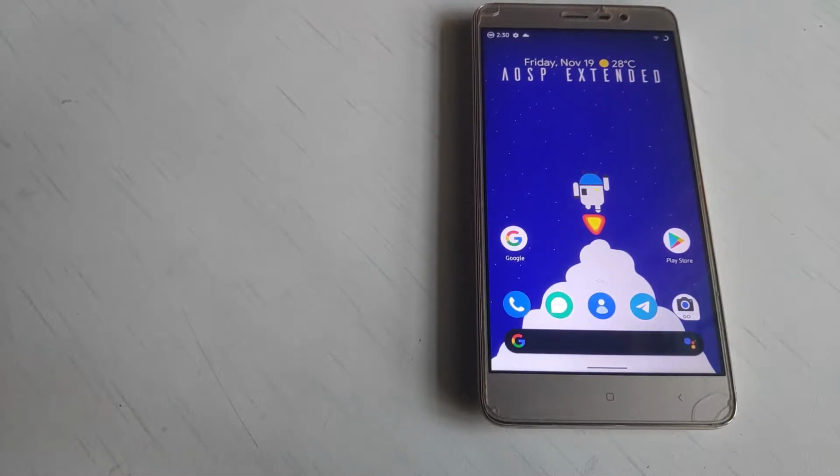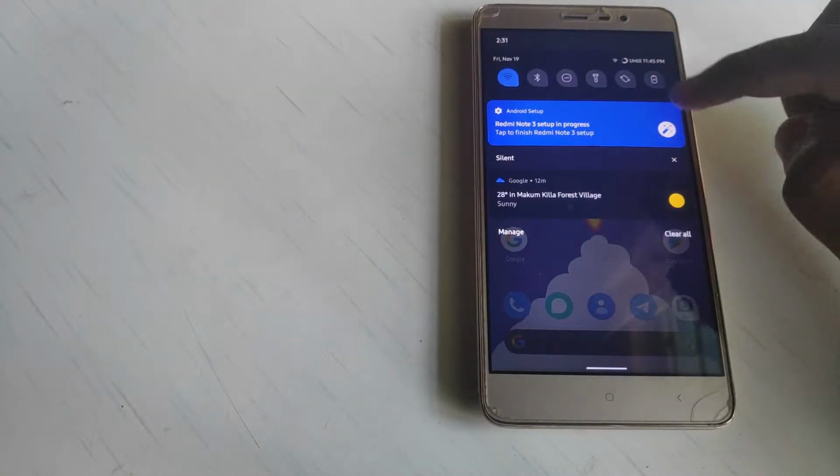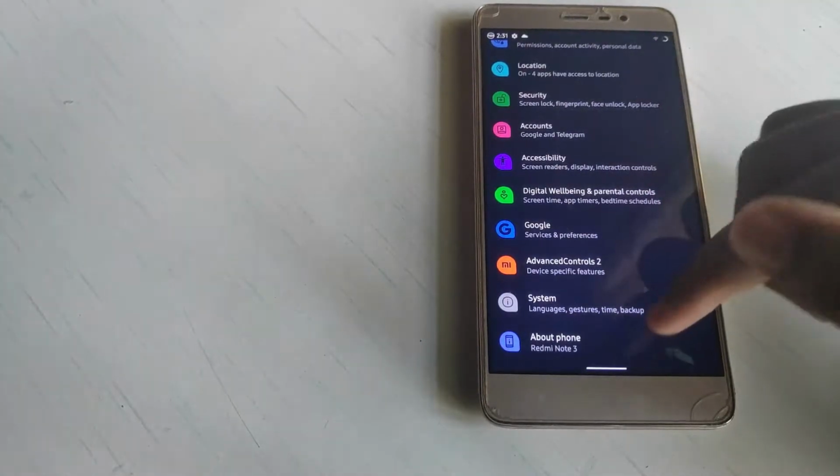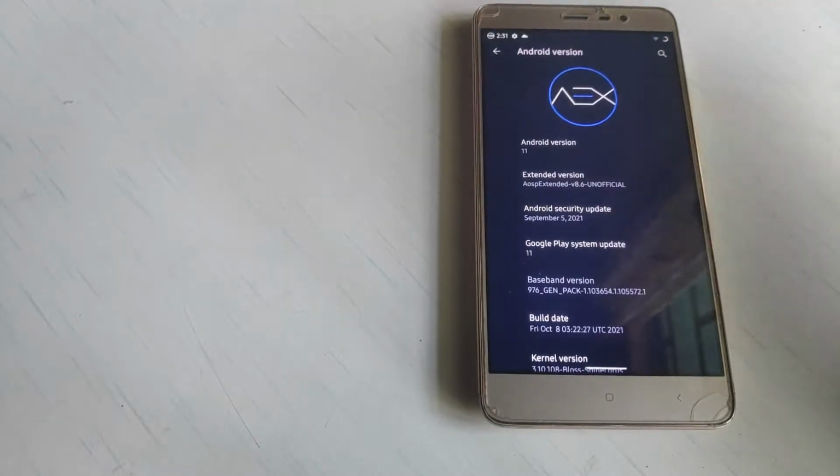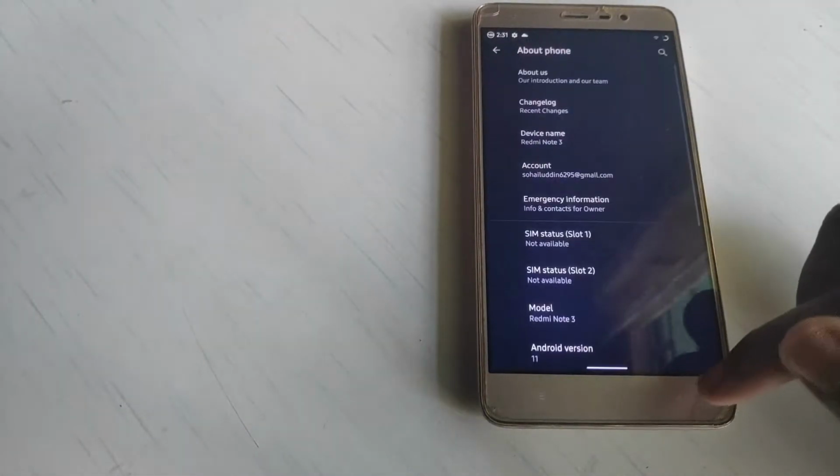Today in this video I will be reviewing the AOSP Extended ROM for the Redmi Note 3 Pro. It's running on Android 11 and the security patch is September 5, 2021. Now let me quickly show the About section of this phone. As you can see, it's running Android version 11 and September 5 is the security patch.